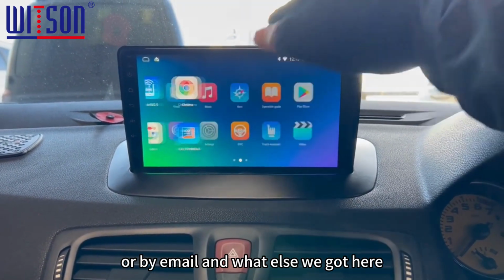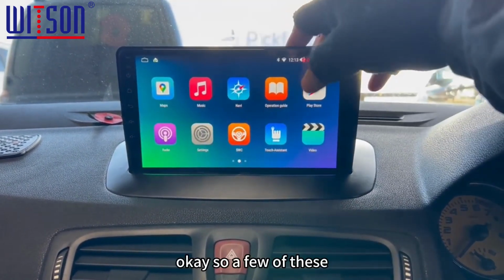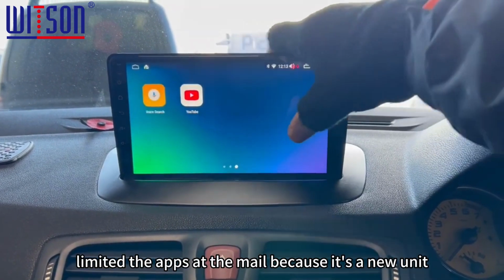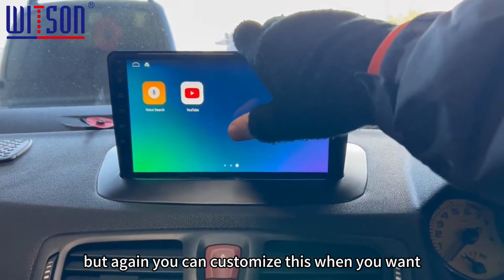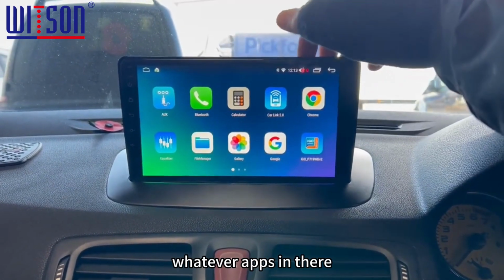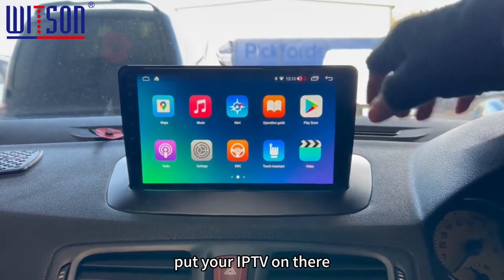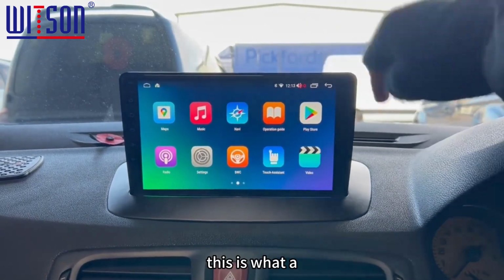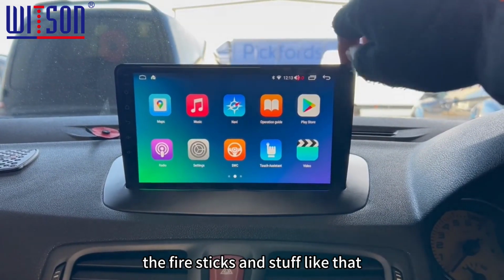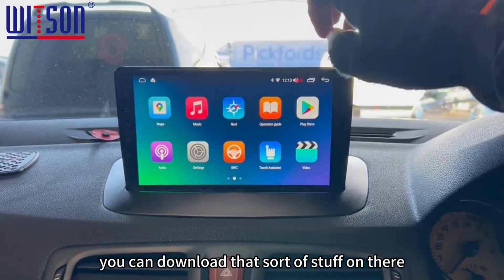What else have we got here? Okay, so a few of these I've already shown you on the home page, but I'd say the apps are pretty limited at the moment, because it's a new unit. But you can customize this when you want by simply downloading whatever apps from there. You can even put your IPTV on there, if you're not sure what that is, it's what a lot of people tend to get all their stuff through on their Fire Sticks and things like that. You can download that sort of stuff on there.